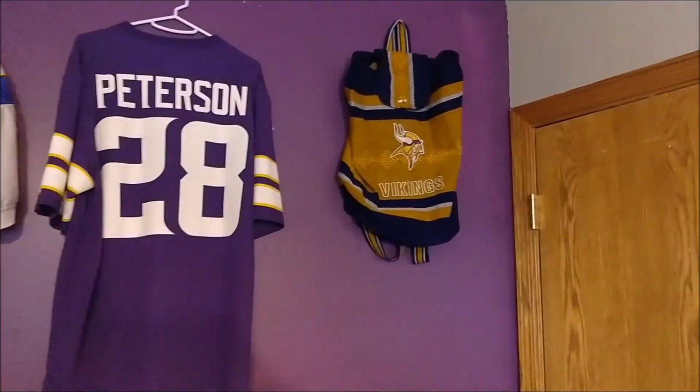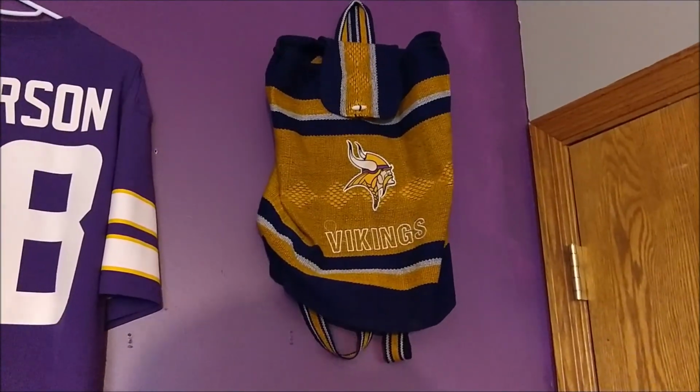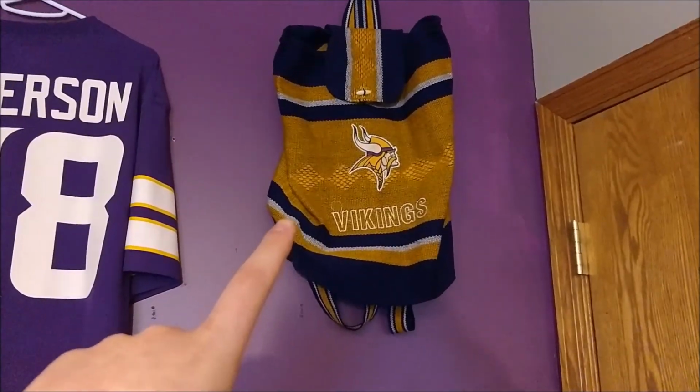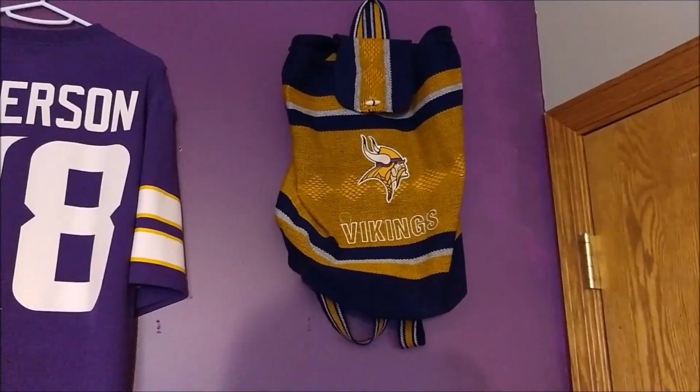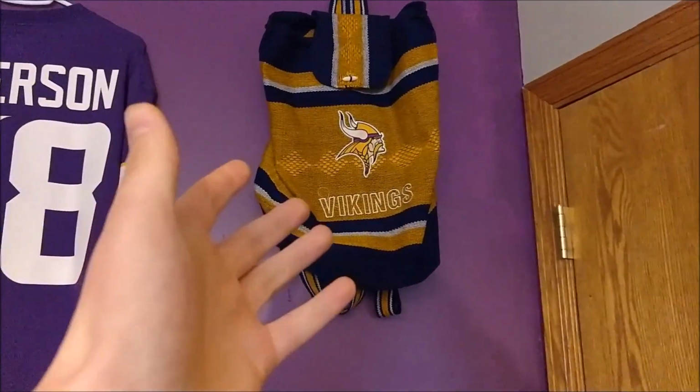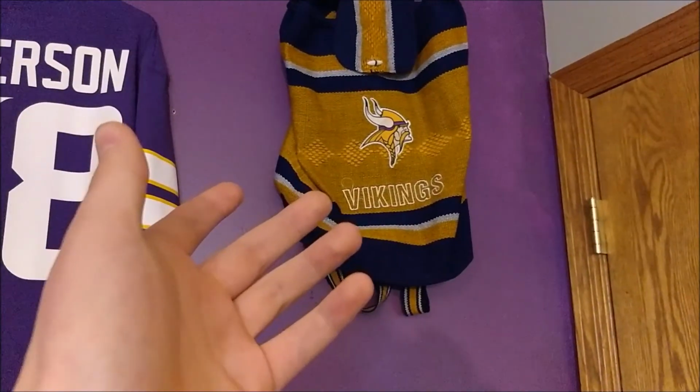Then probably one of my most recent things that I got right here was this Vikings bag. My dad got this when he and my stepmom were on a trip. I don't remember where. Somewhere fancy. But he picked this up. I didn't know he was going to get me anything, so I thought that was really cool of him.